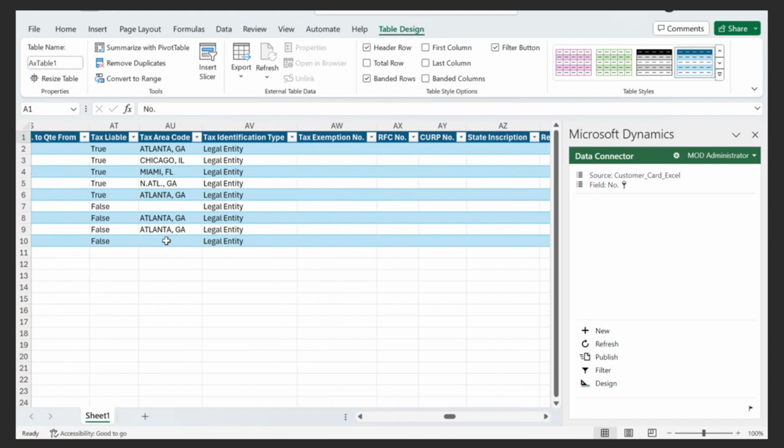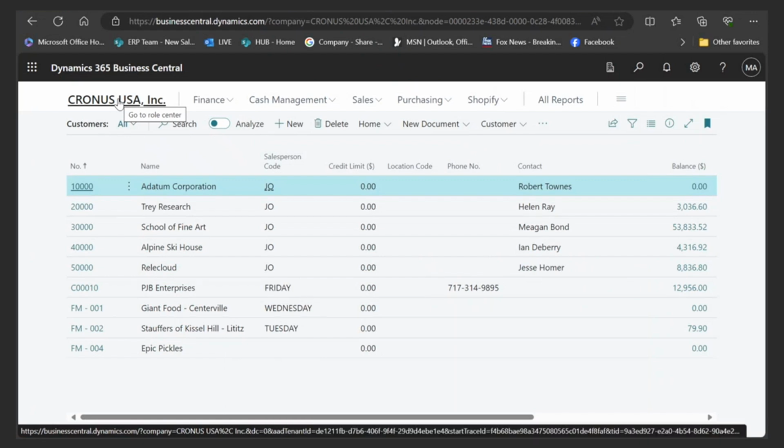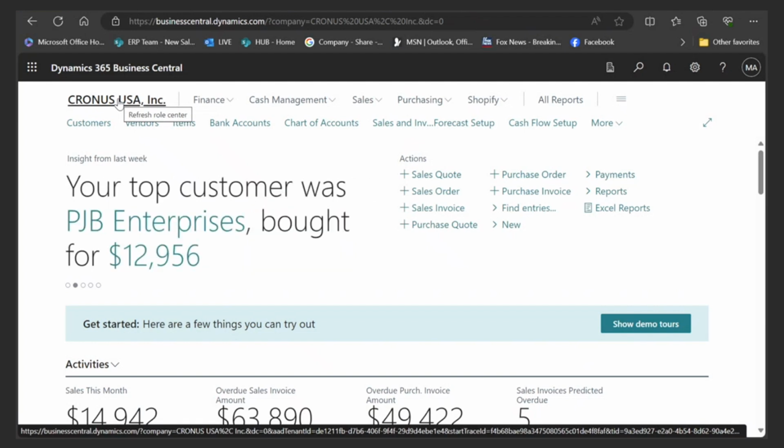If I put one in here that does not exist in Business Central, when I click publish, it'll give me an error back saying we could not publish that change because the taxing body does not exist in Business Central. Oh, that's so helpful. So I can do this, whether it could have been items, could have been sales orders, what have you. The Excel integration is throughout Business Central. So when we publish it, it looks like it immediately goes back up to it. It's not one of those Excel documents that you have to import and export back and forth.